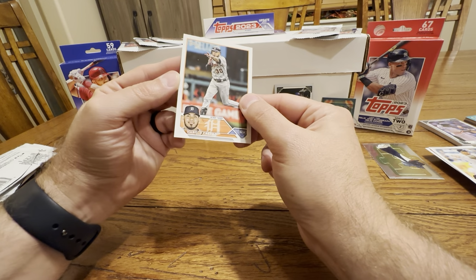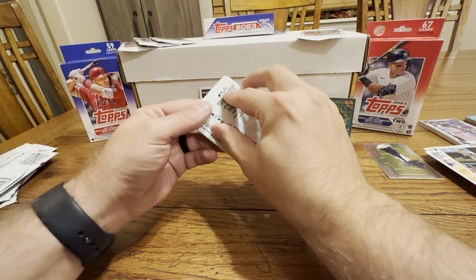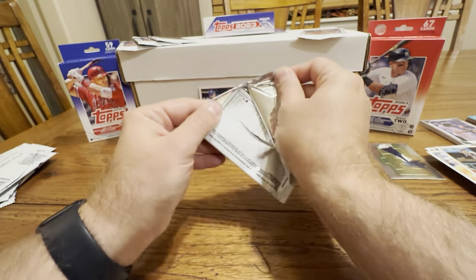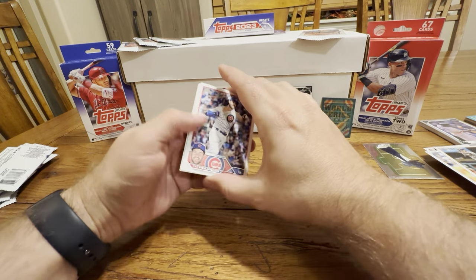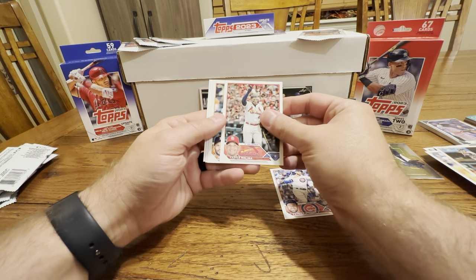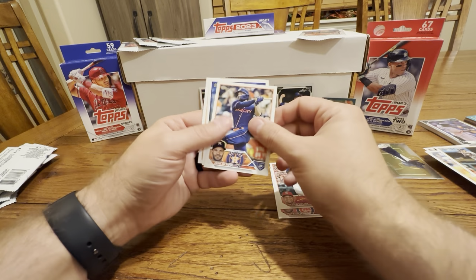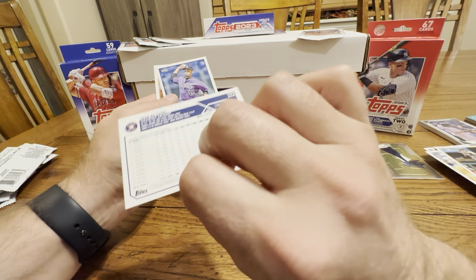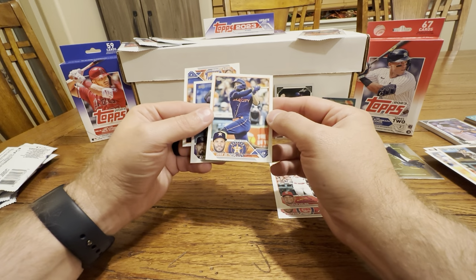All right. 5 more. Let's check it out. Patrick Wisdom. There we go. That's a good card. Nice. Altuve. So close this year again, but so far away.